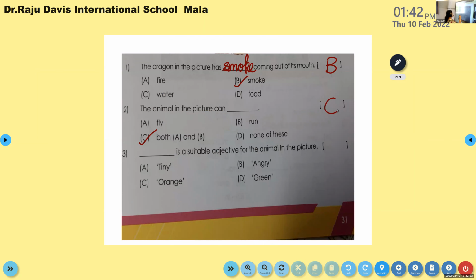Correct option is C. Let us write the correct answer. B-O-T-H. Both A and B. The animal in the picture can both A and B is the correct answer. So we have written it as it is given in the option. It actually means both fly and run. Did everyone understand it? Okay. Thank you, Advait.